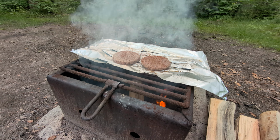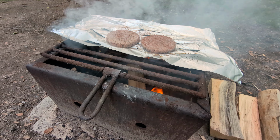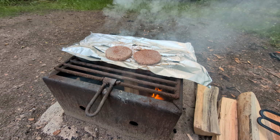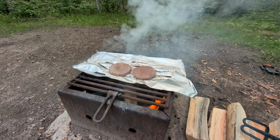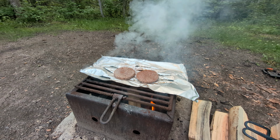Yesterday was steak barbecue. Today we're gonna do some burgers, again over the open fire. It just makes it a much nicer and easier way to cook without hauling stuff out of the van too. Plus we got a fire to boot.